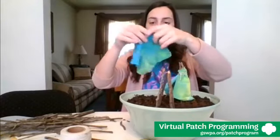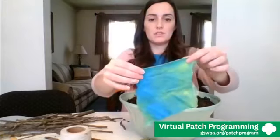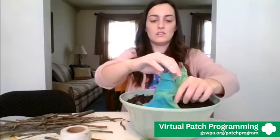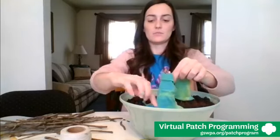You guys can see that okay. And I'm going to wrap this spare piece of fabric around like this, and it's okay if it's a little long. I'm probably going to cut that excess off.